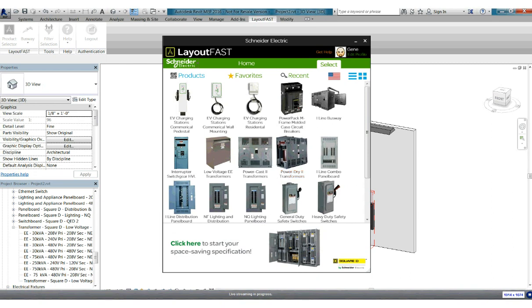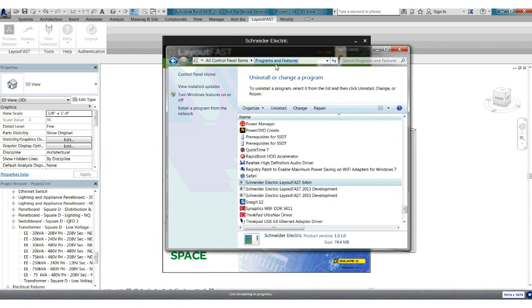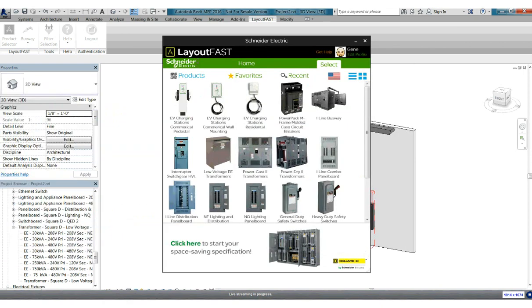It's really easy. I actually had it open just in case somebody asked a question like that. For example, you would go into your control panel, programs and features, and find LayoutFAST 64-bit. We do have the 32-bit if you need one. Most people using Revit only use 64-bit, but if your machine says it's not compatible, that usually means it's 32-bit. If you have that problem, just email us and we can get you a 32-bit version. We used to do both, but we found that 99% of people have 64-bit now, and once in a blue moon we'll find somebody with 32-bit. All you have to do is click on Schneider Electric LayoutFAST 64-bit, say uninstall, and then after you get your 2016 up and running, reinstall it, and you'll have everything back to normal.